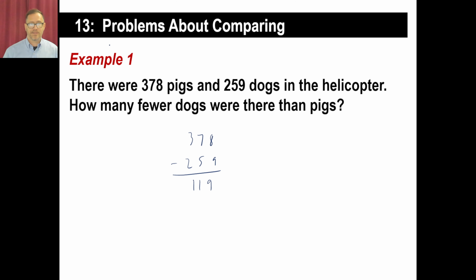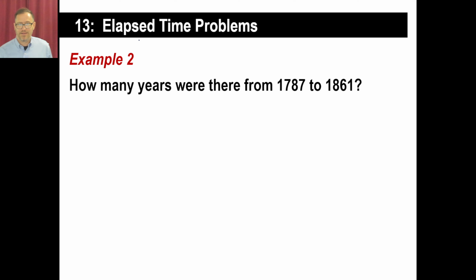Oh, forgot about that word, not a problem. Try another one. How many years were there from 1787 to 1861? Well, that's another subtraction problem, right? Piece of cake. That's not, oh, wait. No, puzzle. Puzzle. There we go. I need some handwriting help, though.